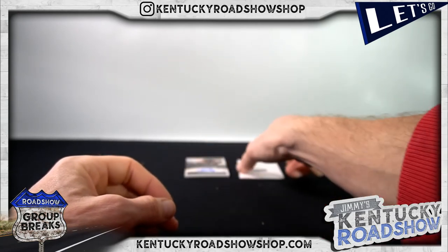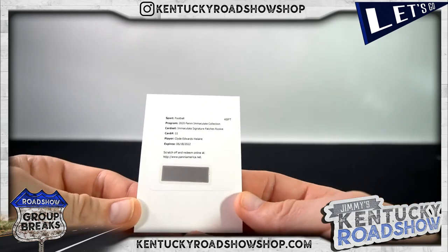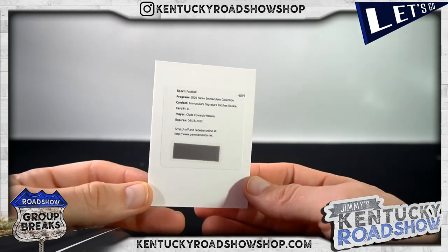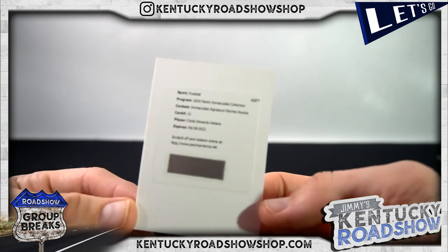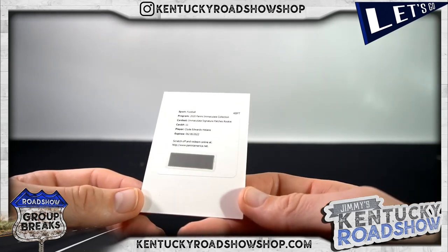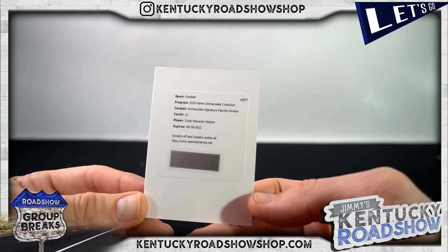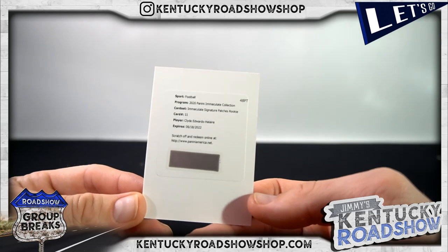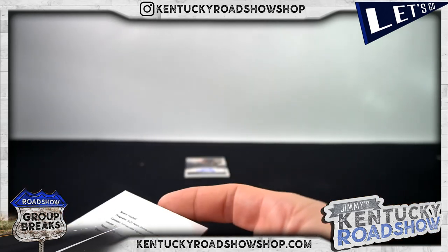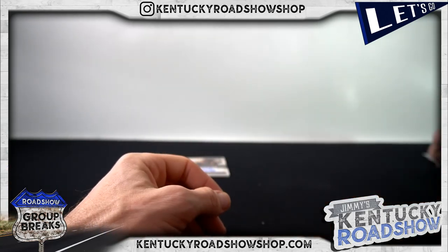Yeah, I do. We'll go with the redemption, which is, again, Clyde Edwards-Helaire. I was wrong on the running back, but we did get one. That one is Immaculate Signatures. Immaculate Signature Patches Rookie, card 11. I think the print on the redemptions is getting smaller. Is that the guy that's getting older?